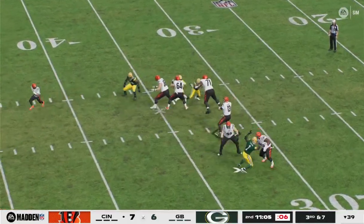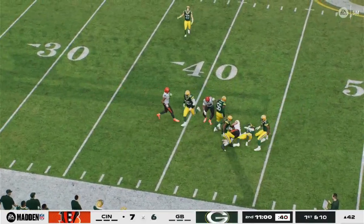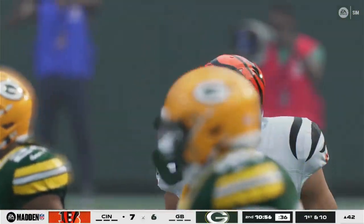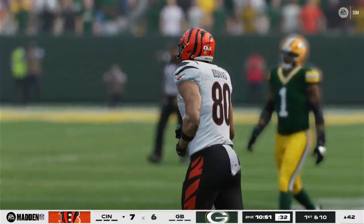Back now, pressure on its way. Complete beyond the marker, and he pushes this down to the 42 before going down. It's a gain of 19 on the play, and it sets up a Cincinnati first down.